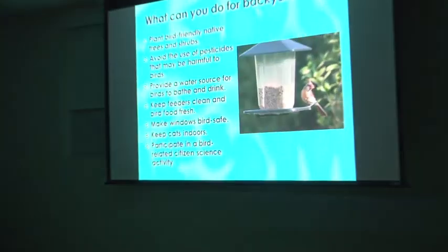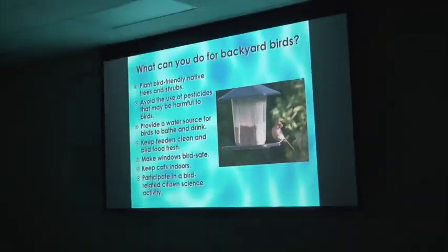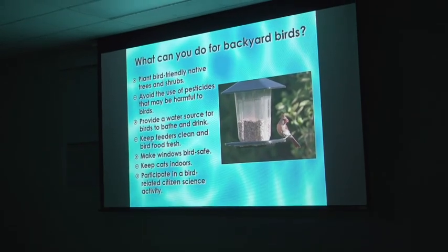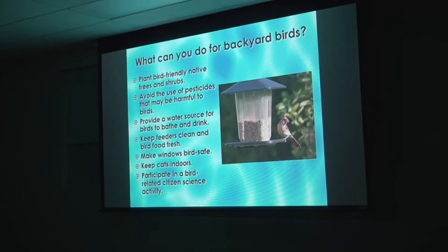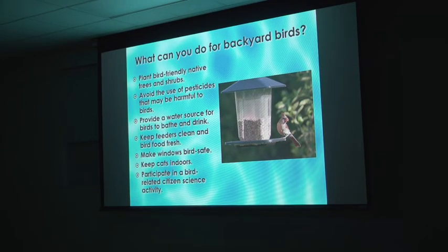And then once the sun comes up and they want to continue their journey, they are among all these tall buildings and they get confused. And if there are reflective windows, they crash into it. And a lot of them are killed that way. So we're trying to encourage that lights be turned off at night during migration, spring and fall, to prevent birds from being attracted to those lights and ending up crashing into windows.